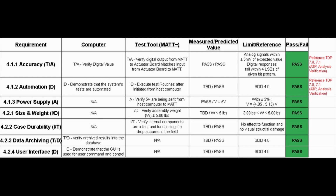The accuracy we confirmed with a test and analysis that the analog signals were within 5 millivolts of the expected value. The automation was demonstrated, showing that the system tests are automated. The power supply was within 3%, being between 4.85 volts and 5.15 volts. The size and weight requirement was less than 5 pounds, so that passed. The case durability also passed. The data archiving was tested and demonstrated to verify archived results in the database. The user interface demonstrated that the GUI is used for user command and control.